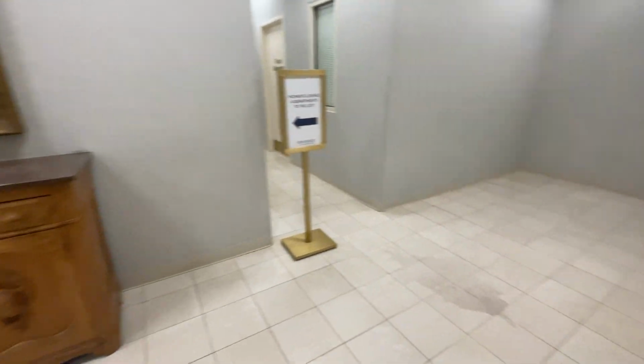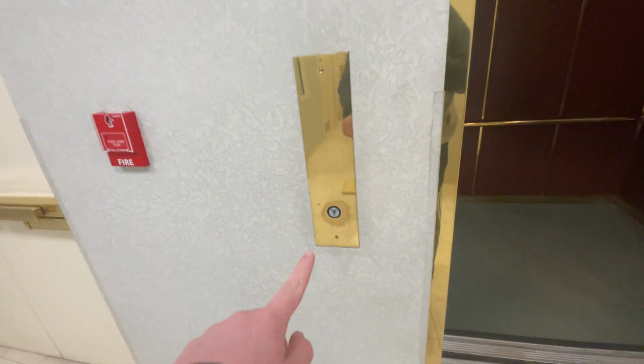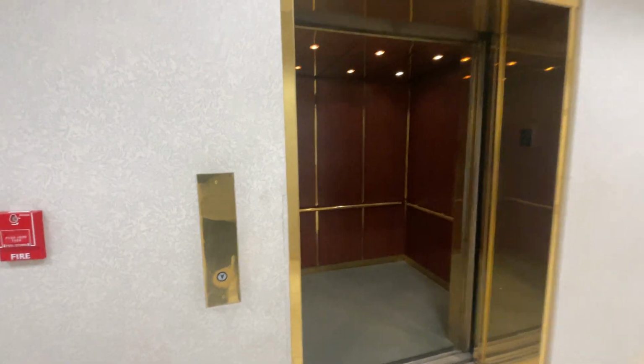Please keep small children away from the door. First floor. We'll end up on the 2nd floor. Very nice. This elevator door is opening. Please keep small children away from the door. 2nd floor. That's it.